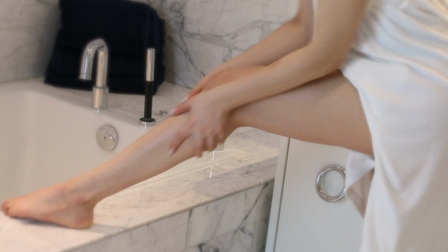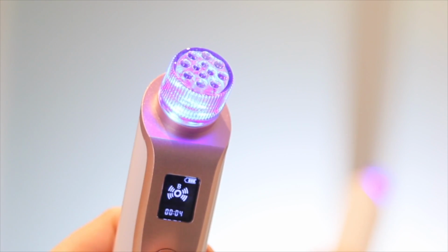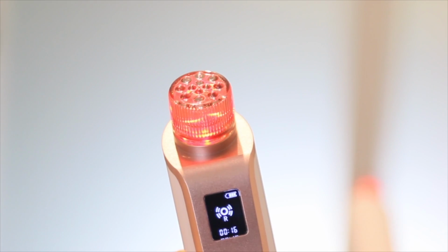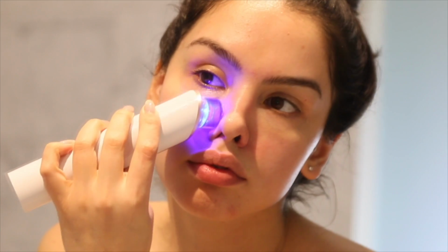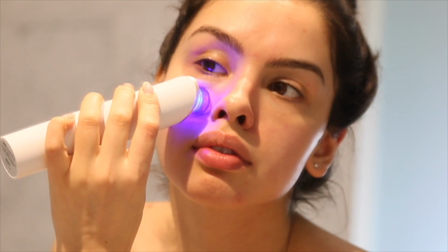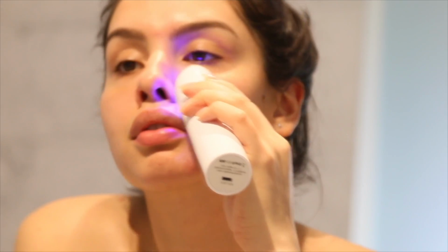Of course, I have to make sure my hands don't have any of that lotion on them, so I'm going to wash them and then begin with some light therapy. This is a brand new initiative in my skincare regime. I have not done this many times before, so I can't attest to if it's effective or not, but I do know that the blue light is supposed to help with shrinking pores and toning them up.